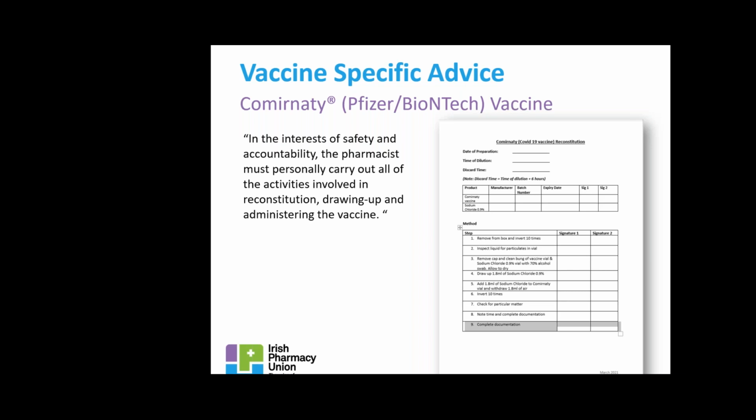Check it to make sure there's no particulates in the vial, to make sure nothing has caused a problem. When you've put in your sodium chloride and you've inverted it 10 times, check again for any particulate matter as well too. That's what you'll often hear people talking about as coring, and that's what coring is, when a little piece of the cap comes down into the vial, and you can see that sometimes just floating around. If you have that, you can't use the vial.